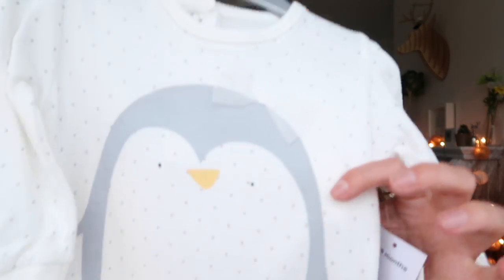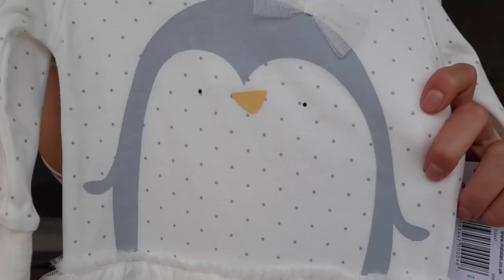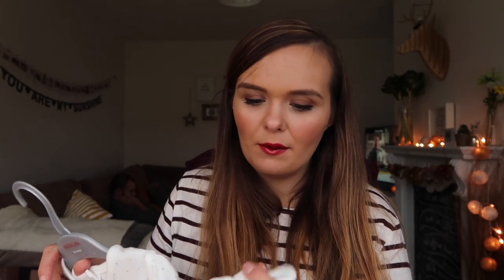and I don't normally dress Daisy in such girly clothes. I mean, I know it's still white, but it has a little tutu on it and a penguin, and penguins are my favourite animal, so that's why I got this one, I think, because I'm a sucker for a good penguin. And it has a little matching hairband thing.